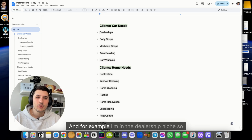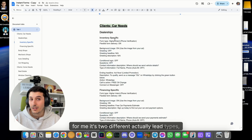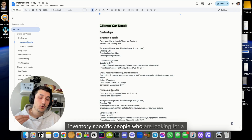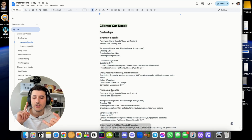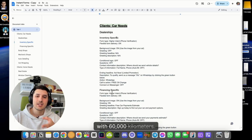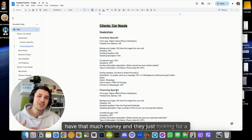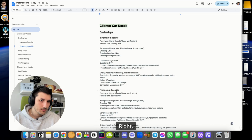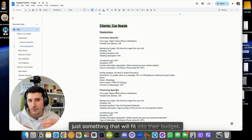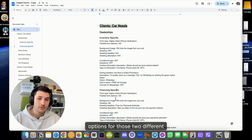And for example, I'm in the dealership niche. So for me, there are actually two different lead types. Inventory specific, people who are looking for a specific car and they have the money. Okay, I want a white Honda CR-V 2023 with 60,000 kilometers. Very specific, right? And then financing specific is people who don't have that much money and they're just looking for an A to B car that is $300 per month. They're not looking for anything specific, just something that will fit into their budget. And we have two different copywriting options for those two different clients.